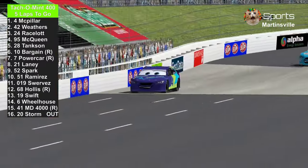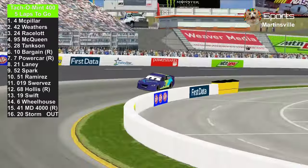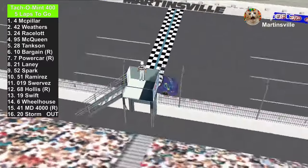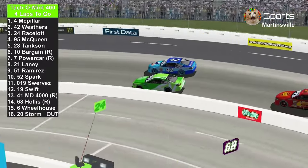Five laps to go, JD McKillar still dominating the race. We've seen a battle for second place, Chase Race-A-Lot versus Cal Weathers. Lightning McQueen dropped all the way to fourth place. I do not know what's with him so far this year. Hopefully he does better at Talladega.